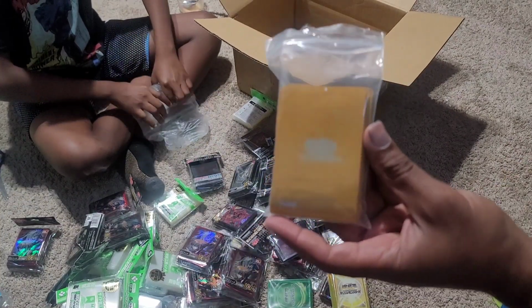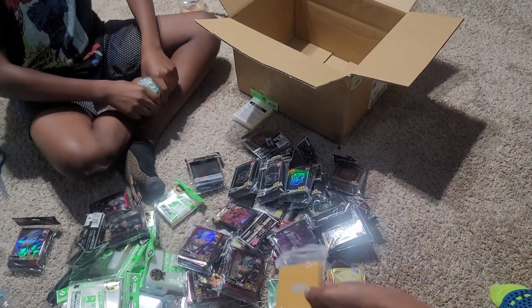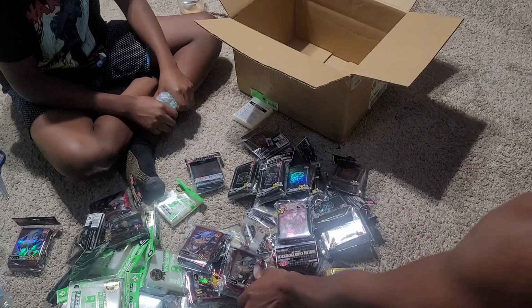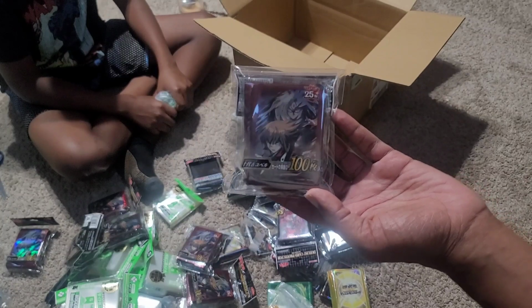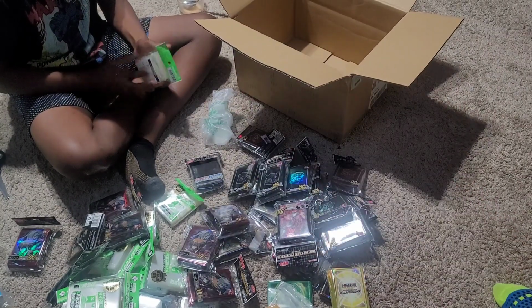Remember, if y'all want to get some of these, hit me up before they go really, really fast. And then these right here, limited quantity. I think I only have about seven for sale. So yeah, hit me up on those. $15.